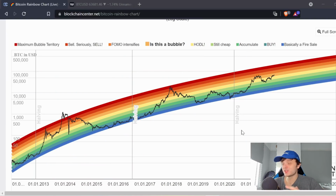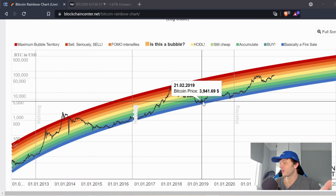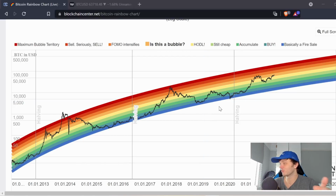Historically, this has been such an easy way to make money. You just buy when it's dark blue, buy when it's dark green, sell when it's red or dark orange. It's that easy. I wasn't some cryptocurrency mastermind when I bought Bitcoin at around $6,000, $5,000 and Ethereum at $200 when the rainbow chart was basically telling me to.